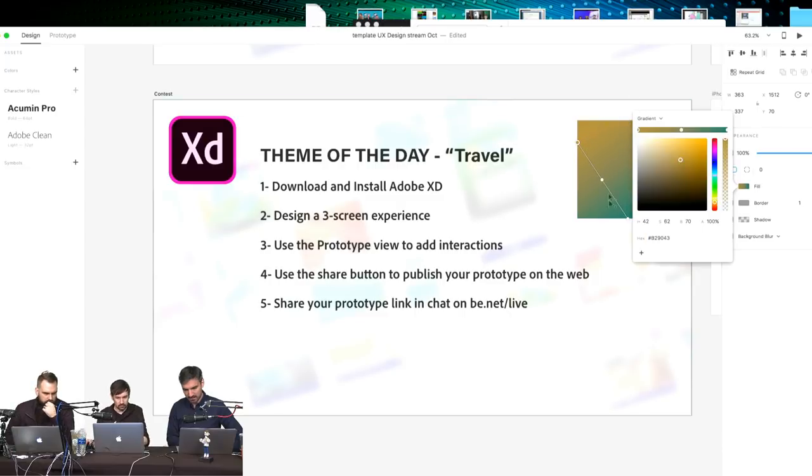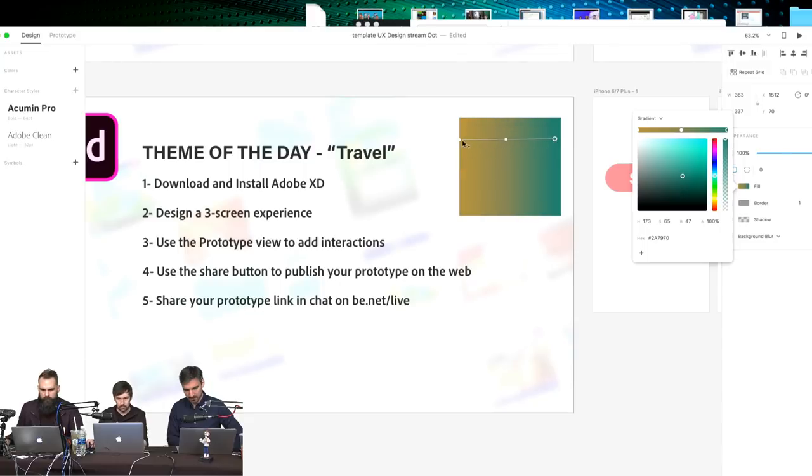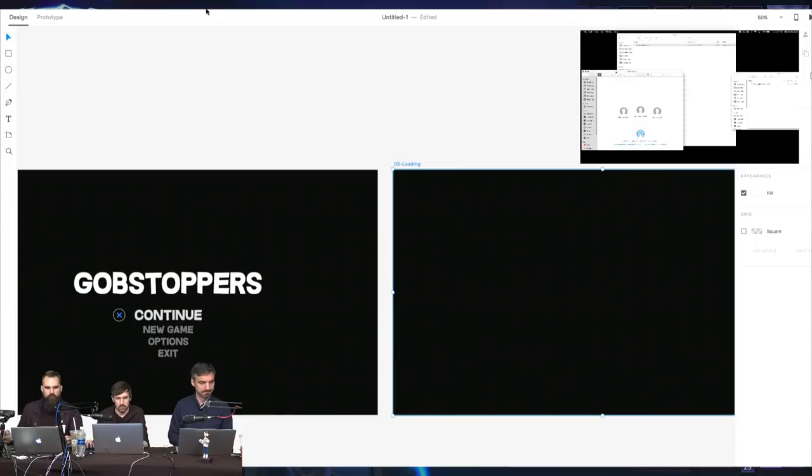And once you get there, you can start playing with your gradients, rotate it. You can come back at any time and modify it. Oh, it's not. Yep. There we go. It's not easy to find. I agree. But thanks for using XD for the first time. It's cool. Yeah, it's a little bit hidden.